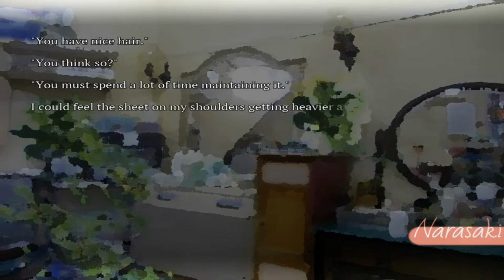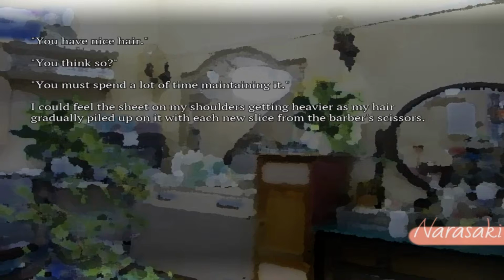"You have nice hair." "You think so?" "You must spend a lot of time maintaining it." I could feel the sheet on my shoulders getting heavier as my hair gradually piled up on it, with each new slice from the barber's scissors.